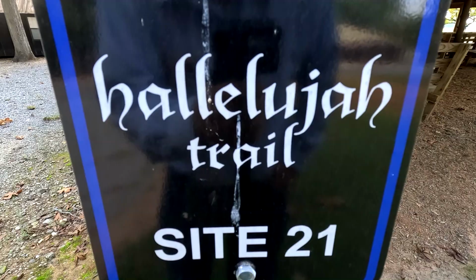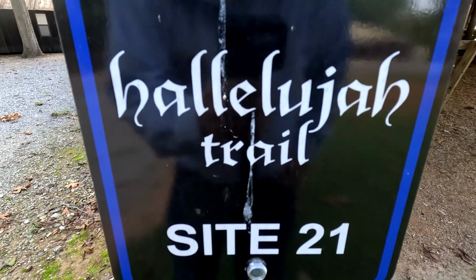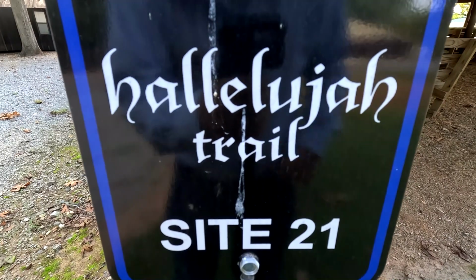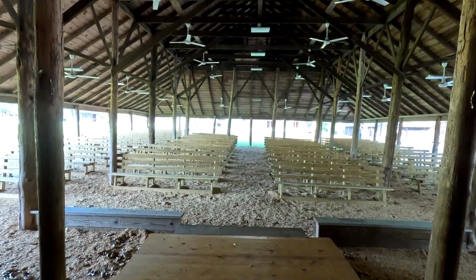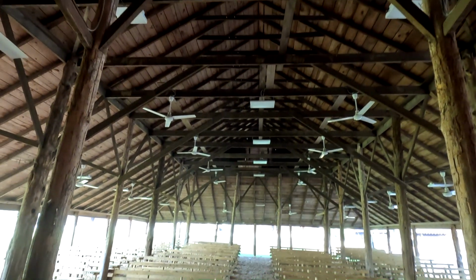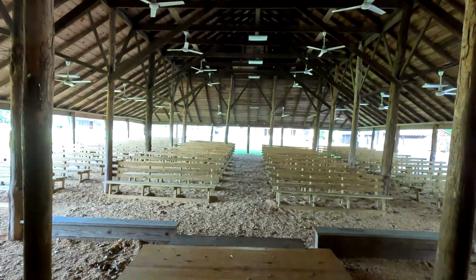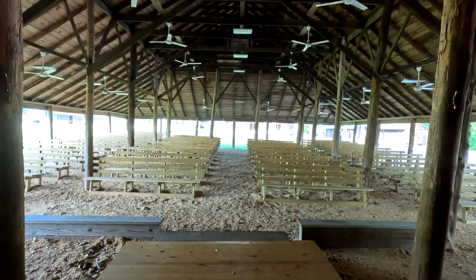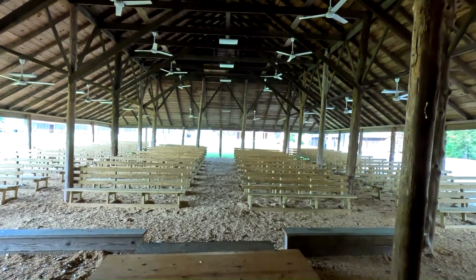And this is one of them, and this one's in Hartselle. It's the only one in Hartselle, and I'll tell you more about it here in just a second. This is what it looks like to stand in this tabernacle, or in some places it's called the Tabernacle of Hartselle. At this Site 21 of the sign I just showed you, I'm standing right in the middle of the stage as best as I can to show you what this looks like.